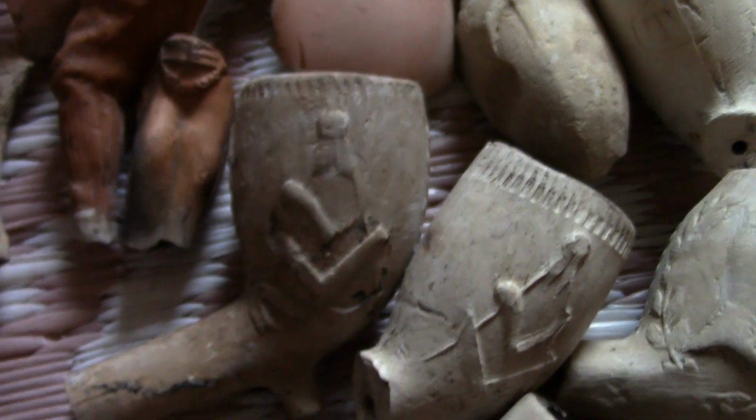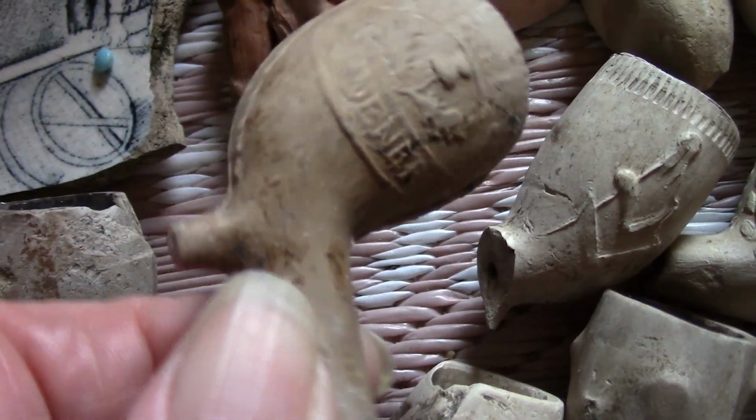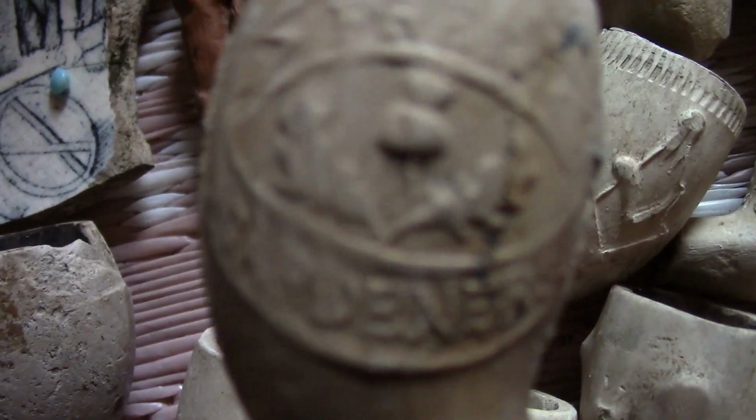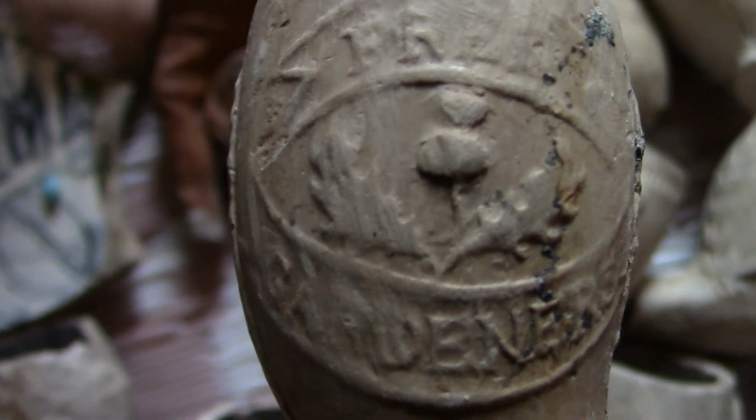I'll just turn these round so that you can see what's on the back. I'm sure one of them has a little... Oh, there she goes. It's the Free Gardener's thistle pipe. So that's another one to add to the collection. I knew it was there.